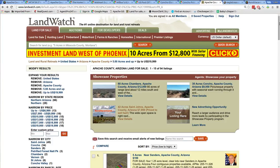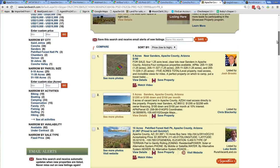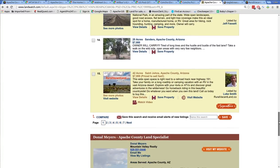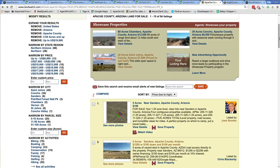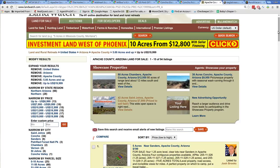And looking at the market and what else is for sale in Apache County, like the whole county, if I look at the cheapest stuff out there, I'm all over the place. The first page, most of the listings are mine. Looking at this one, I had it priced at something higher. I've been asking $3,299. I'm thinking of lowering that price. That's what I'm going to do here. To $1,899 so I can compete in the pile of people better. So $1,899 for 5 acres, a little over 5 acres.